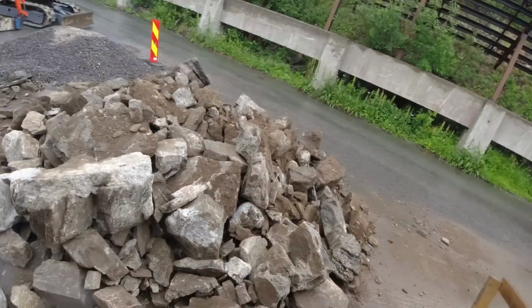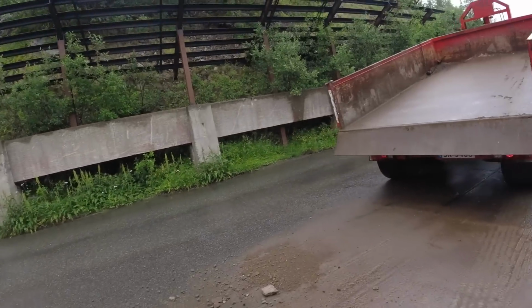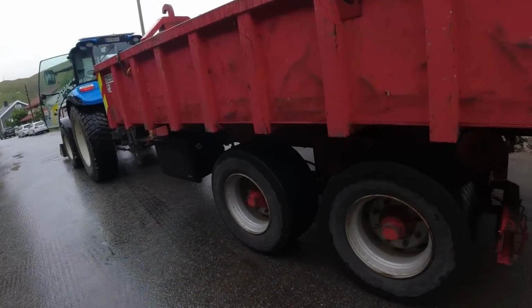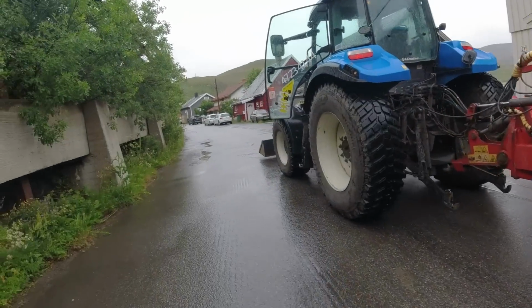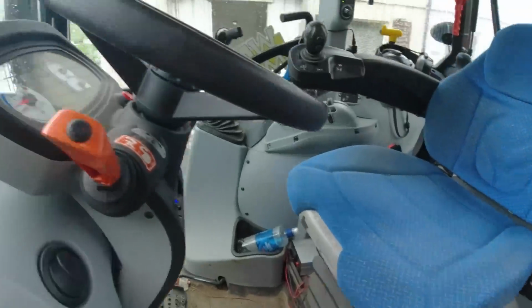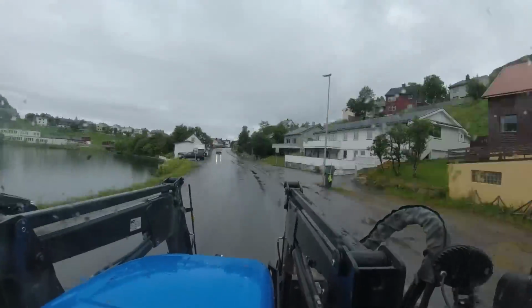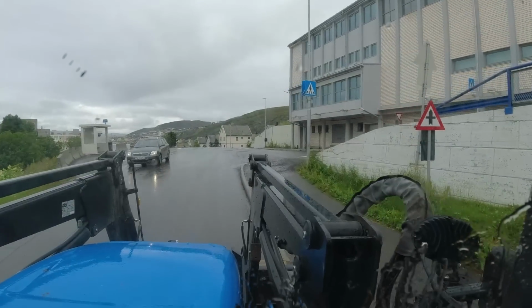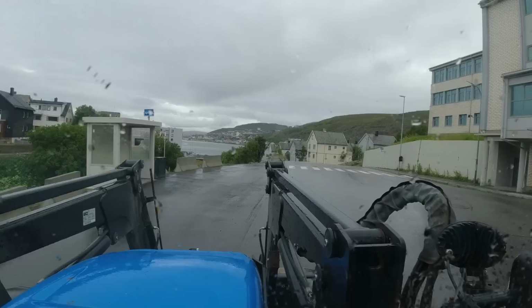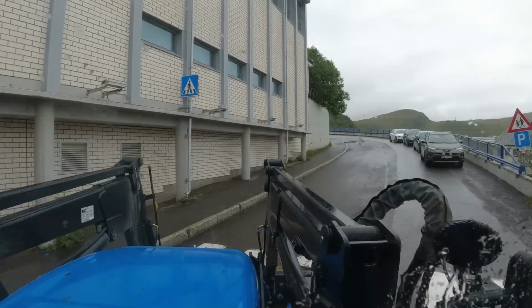Alright, rocks delivered. Now we have to go and see if I have dropped rocks on the road somewhere. I'm guessing I pulled the wrong handle, because I lifted the bed on the trailer for doing a sharp turn and I probably did the wrong handle then. So let's go see. This sharp turn, I must have pulled the wrong handle. So let's see if the road is filled with rocks. Oh, no. Oh yes, it is. As I guessed.